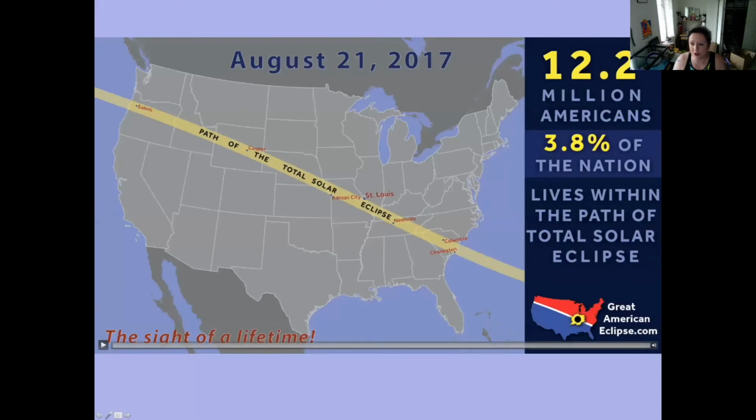Now, one of my jobs is to figure out how many people are actually going to travel to this. There are 12 million people who live on the path of totality and don't need to go anywhere. Now, some of them, like here in Missouri, we've got Kansas City and St. Louis on the edges. They might want to move because they don't get very much time. But everybody in that path should be able to see at least a few seconds. But let's look at how far away people are.